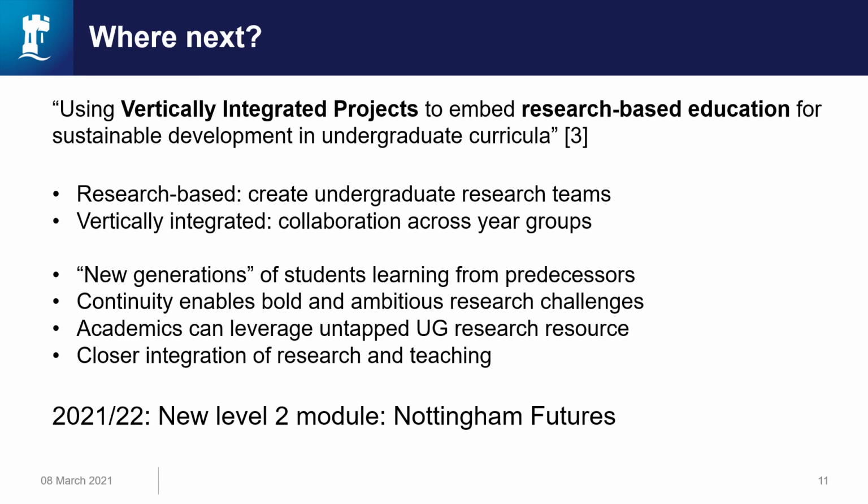There are some advantages to this approach. New generations of students learn from their predecessors. The continuity of having multiple year groups working on the same project means that the projects have a longer lifespan than typically being constrained by the university academic year. And really the emphasis here is on integrating more closely the research and teaching that happens at a research-led university.